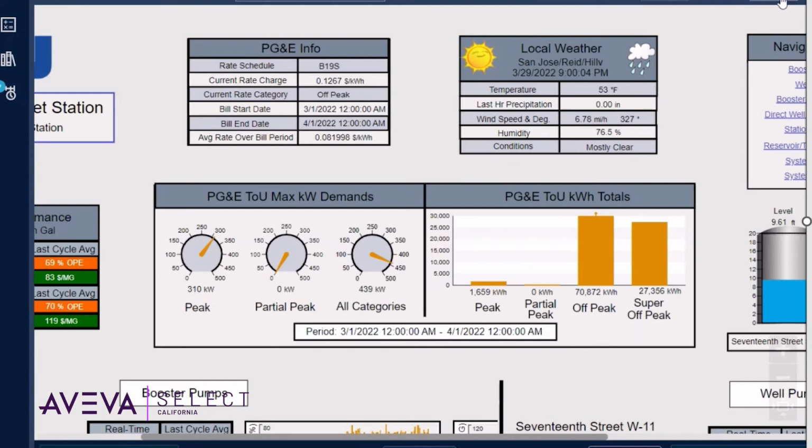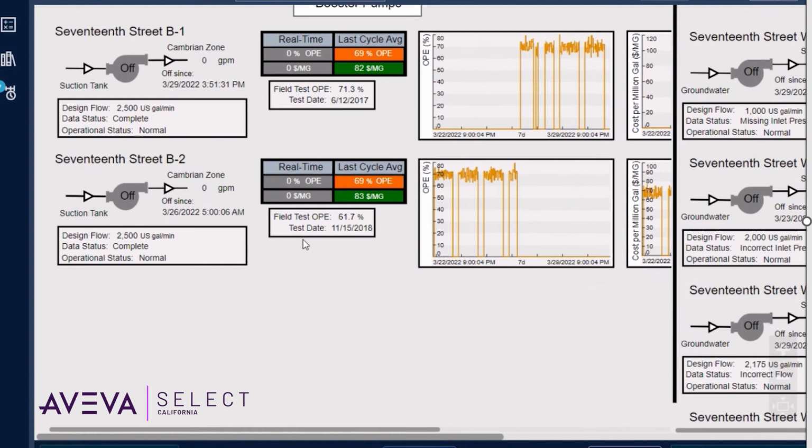So scrolling down, you'll see we have overviews of our boosters and our well pumps displayed. At the top here, you'll see we have two boosters at the station, where once again, we can see efficiency, cost per million gallons, both an average and a real-time value, information on the source and destination of the flow, statuses on the pumps. Everything our operators asked to see, we're able to put in PI and pull into the vision for them.